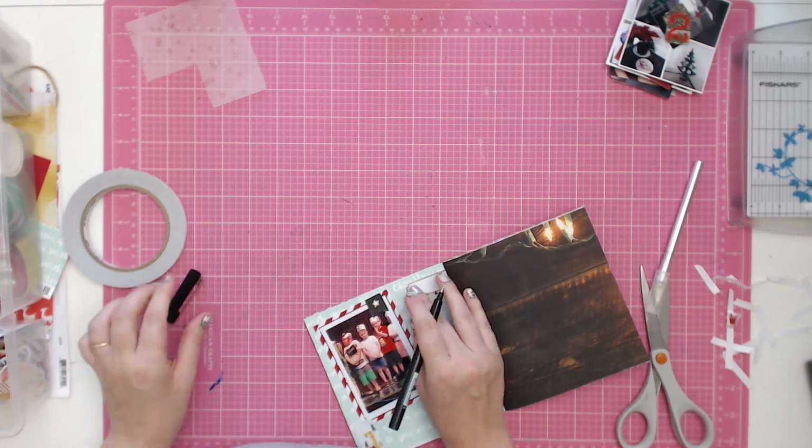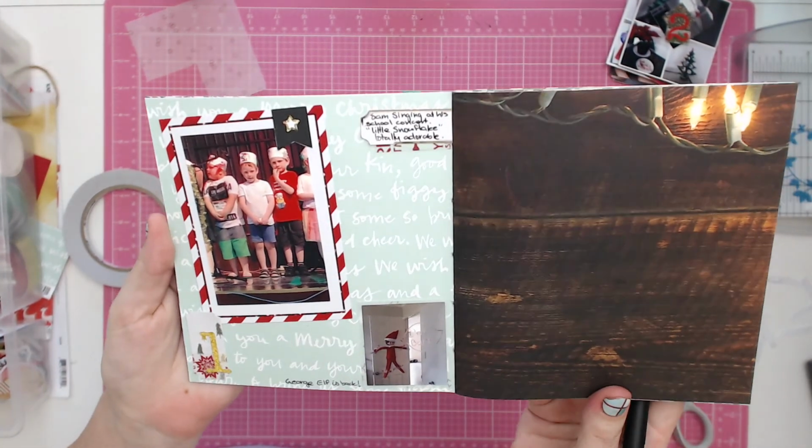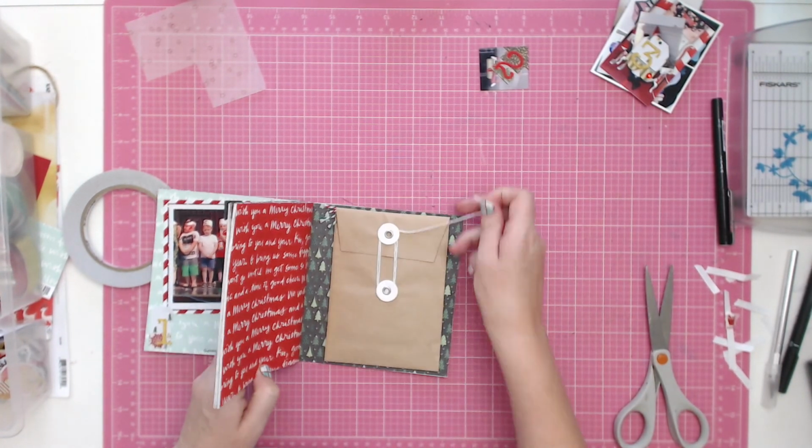They were Teresa Collins labels. I can't remember where I got them from. They may have come in a kit somewhere. And just did some journaling about that, and that page is done.